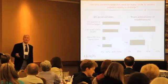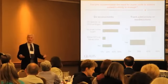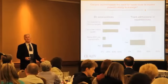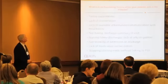And do you track admissions or readmissions? Well, for the most part, no. And I would suggest that it goes back to the inability of that clinic to be able to track those patients, because they're not receiving the information from the discharging facility to begin with, unless they're wired to them.